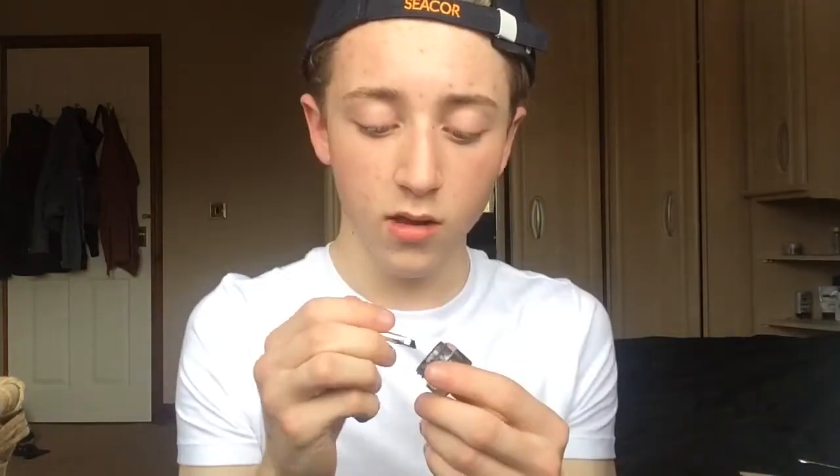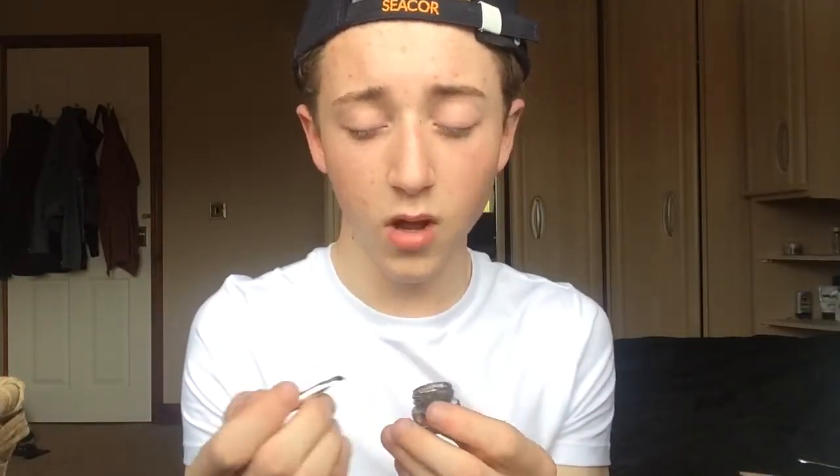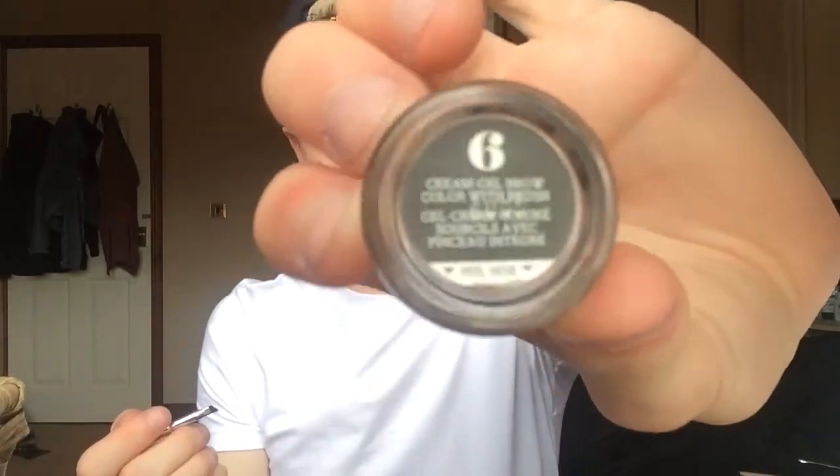So I'm going to start off with my Benefit Cabral in shade 6. So I'll just take a little bit of the product. Oh, and if you don't believe me, here's my shade 6. So firstly, I'll just underline my brow. I left mine out in the sun once, and it went really choppy and really chalky. Do not recommend doing that.